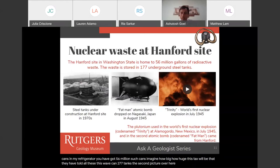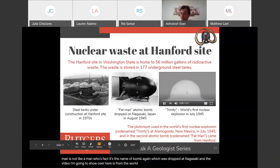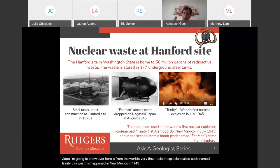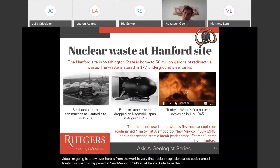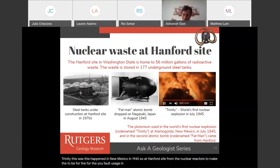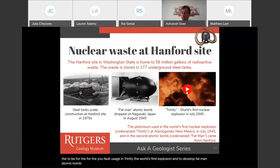The second picture is of Fat Man. Fat Man is not a man who's fat. It's the name of a bomb, which was dropped on Nagasaki. And the video I'm going to show is from the world's very first nuclear explosion, codename Trinity. This happened in New Mexico in 1945. At the Hanford site, plutonium was extracted from the nuclear reactors for use in Trinity, the world's first explosion, and to develop the Fat Man atomic bomb, which was dropped on Nagasaki.